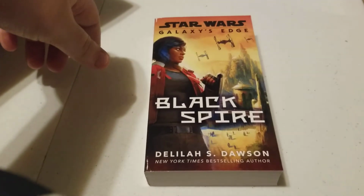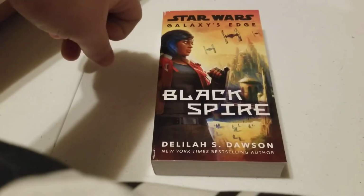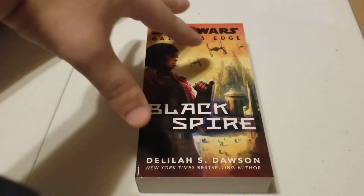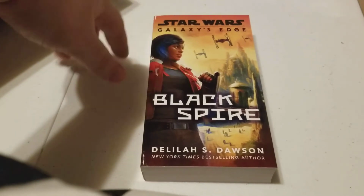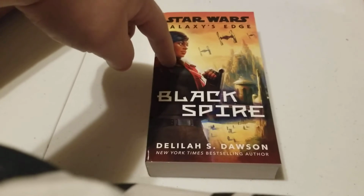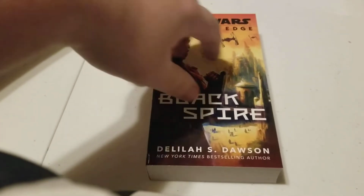So I won't spoil anything because this is a brand new book. I don't know what year it released, but I got it brand new. And this is gonna be my first Star Wars book. I've never read any of the Star Wars books. I bought this one brand new. I think it was $9.99. Of course, you could probably get it used, maybe, but I doubt it. It didn't look like there were a lot of used copies yet, so that's why I'm assuming it's very new.